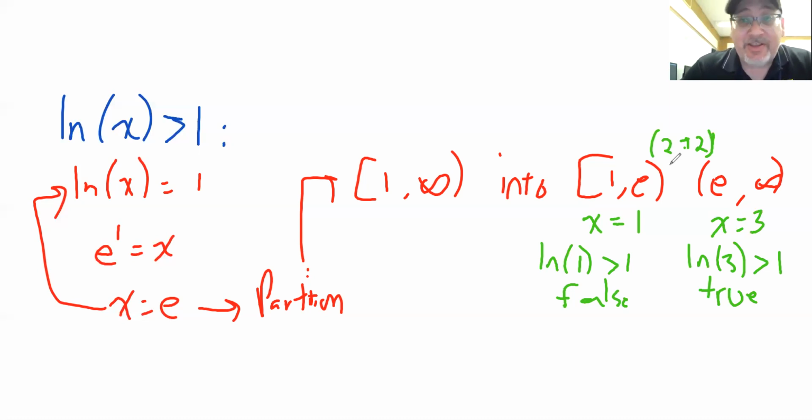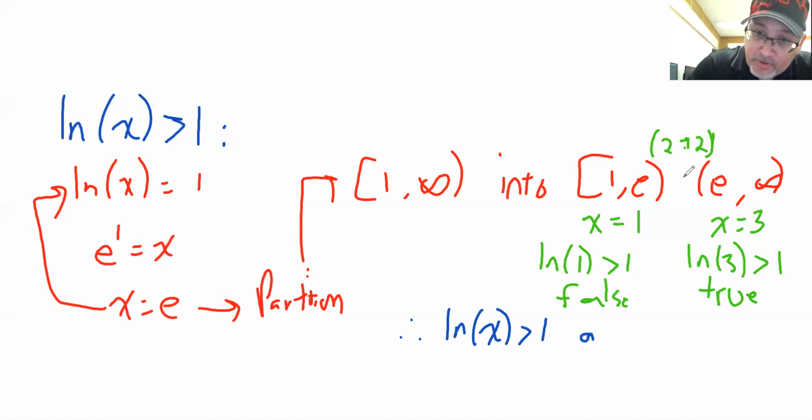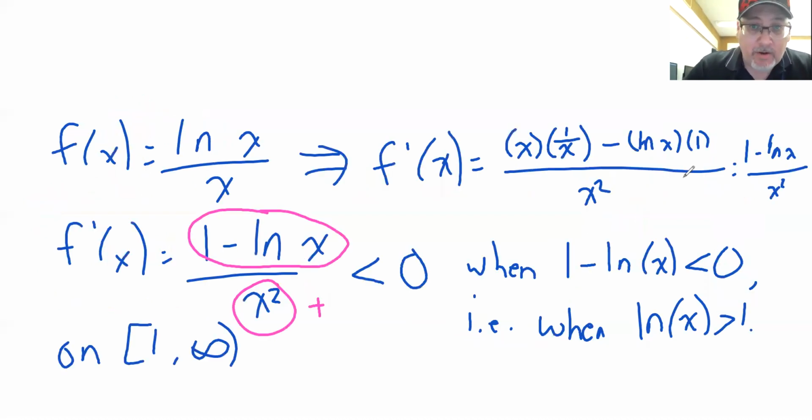And so that means that the inequality is true on that entire interval that the 3 came from. So the conclusion that we can draw here, we'll put this in blue, therefore, natural log of x is greater than 1 on the interval e to infinity. But what does that mean in the context of showing that the function is decreasing? Well, our function is decreasing when the derivative is negative, which happens when the natural log of x is greater than 1.